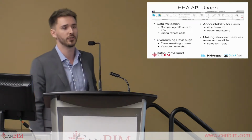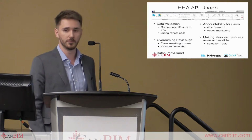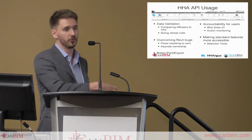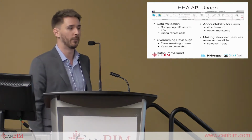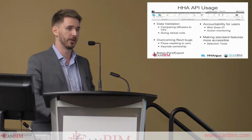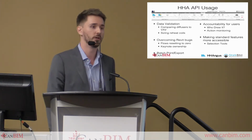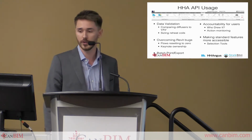The first is data validation. The best example of this that we use on a regular basis was just a simple tool to compare the sum of the flows of VAV boxes to the diffusers that are served by those boxes, making sure that the systems are well balanced. It's just a simple tab, tab, tab select in Revit. You get the flow of the VAV, you get the flow of the diffusers, and you just make sure that they match. Another tool that we'll talk about a little more later in the presentation is how we use the API to size all of the reheat coils for those 10,000 boxes on the project.